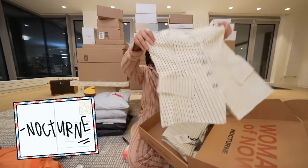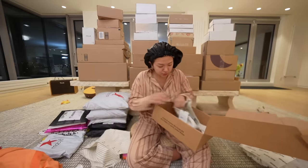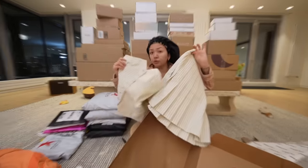Oh, this is looking like a mess, girl. Clothes. Okay. This is really big. Oh, this is size extra small to small. Maybe I'm tripping. Oh, and look at this skirt. Wow, thank you, Nocturne, because these are really cute.